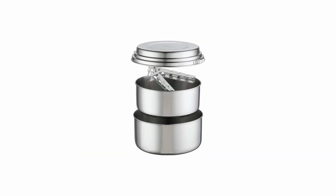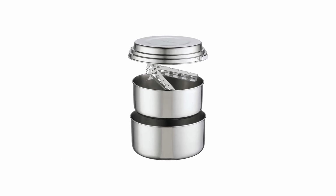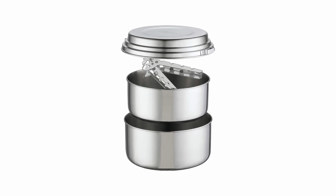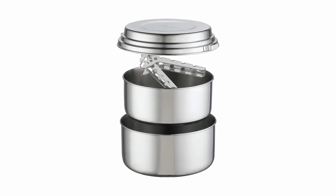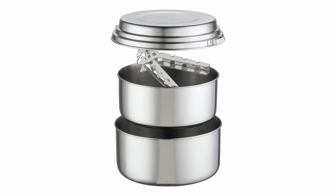Number 4. MSR Alpine 2-pot set. The MSR Alpine 2-pot set was by far the simplest no-frills camping cookware in our test. It has 2 straightforward stainless steel pots and 1 lid that can double as a skillet. This set also included the MSR Panhandler pot lifter, our favorite pot gripper.